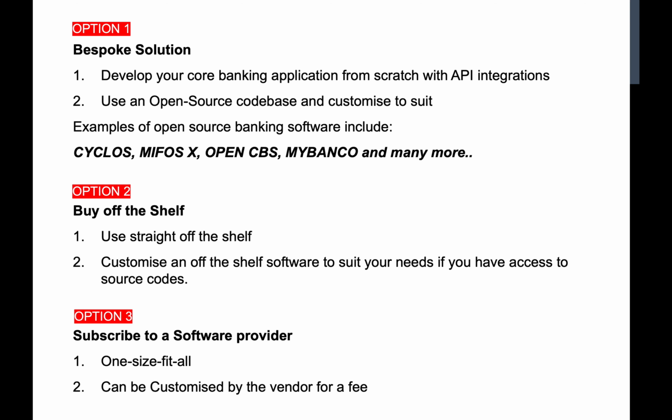Now, based on your decision here, the next slide is, if you decide to go with a bespoke option, how do you then develop that application? So buying off the shelf, we don't have a lot of control over it. Subscribing to a software provider, we have some control. However, by the time you tell a vendor to customize the software for you, the fees for customization may be so high that you might not be able to afford it.